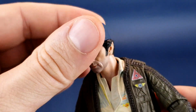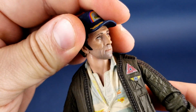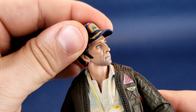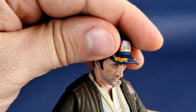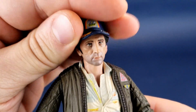Let's have a look at Brett's articulation. Now all I can really see when I'm looking at him is the Angel Gideon. Definitely going to have to pick up another one of these. But as I was talking away about One Magic Christmas, his head rotates all the way around. It hinges down to that extent, and it also hinges up to that extent. You can also rock it back and forth as well.